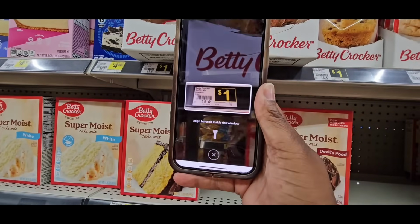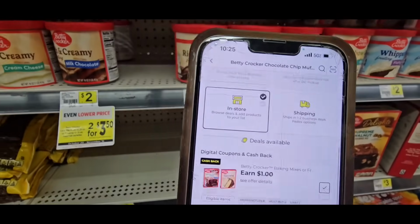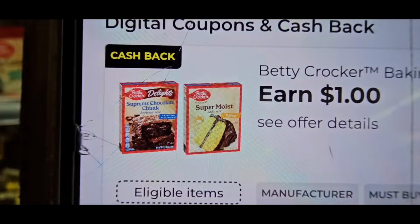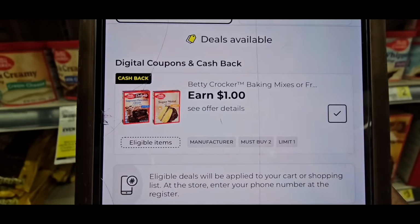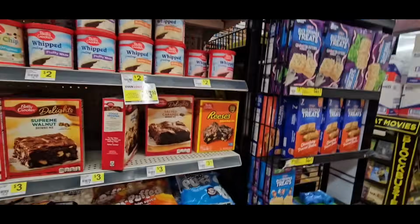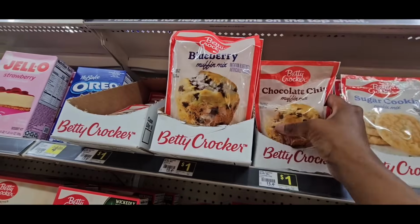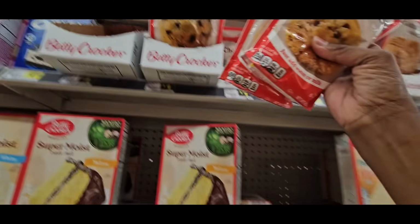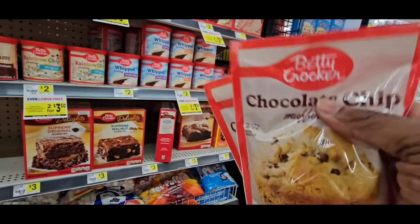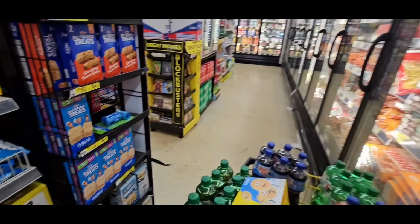Last time I scanned these and they were coming up under that deal, $1. Oh, and it's $1 back on 2. That deal, it goes for the cakes and that, so it depends on which one you want. So those are $1 each. I will put the cakes back because we always want the better deal, and I do have cake. I'm going to get 2 chocolate chip muffins. Last time the blueberries didn't work, so I'm going to buy 2 of these for $2. Then they're going to give me $1 cash back, paying 50 cents each for these. Okay, better deal, guys, better deal.